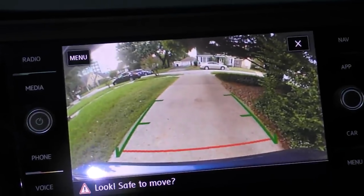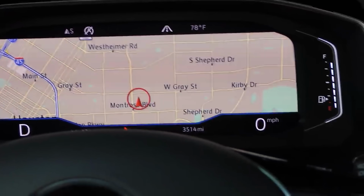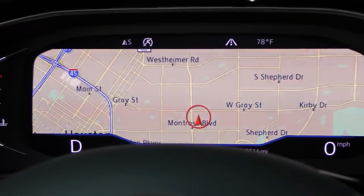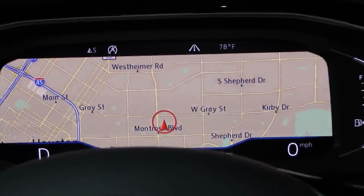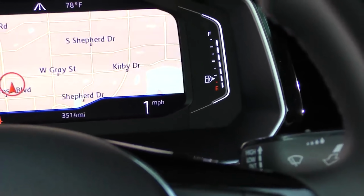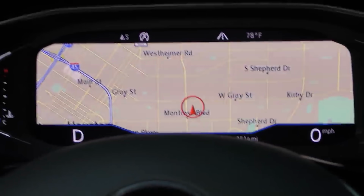It's got a nice backup camera, but what I really like is your map. It's right in front. So when you're driving down the road, you don't have to look over to the side. You can look straight in front of you, glance down, and get your map. No longer getting lost by looking around. It's right there, and you can always tell the speed. We're starting to move. Look, it went 1 mile an hour, 2. Not a bad setup, really.